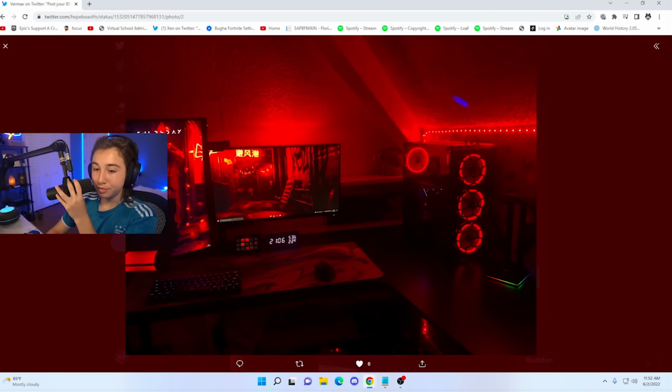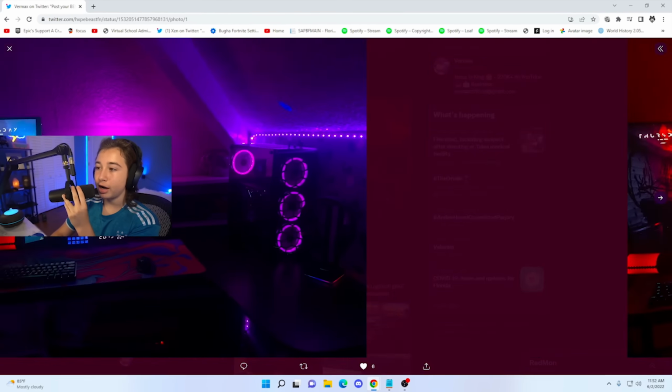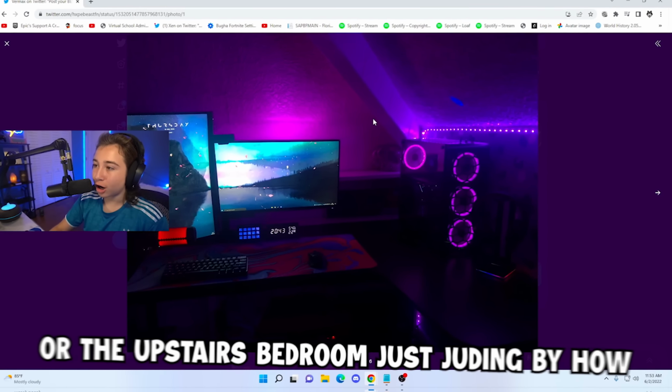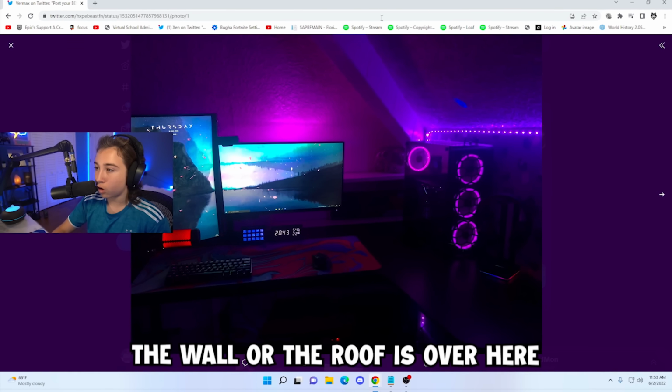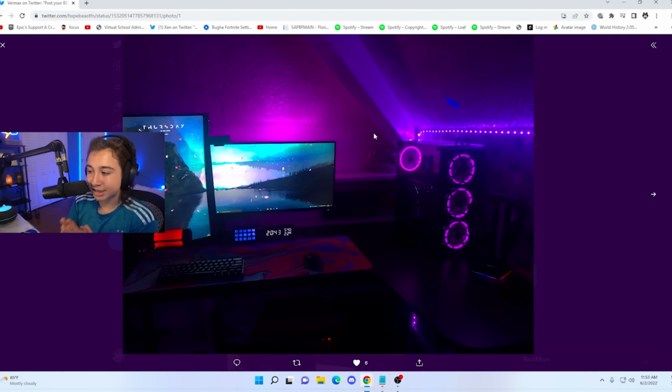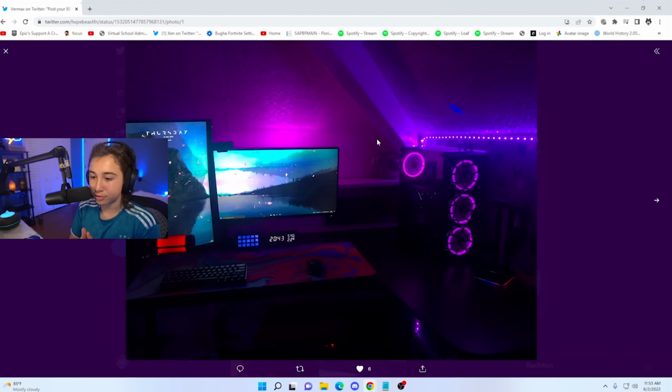I can't lie. Dude, this setup literally looks like it has such good vibes. I don't know, just the RGB and everything around it, and it looks like he's in the attic or something, or the upstairs bedroom, just judging by how the wall or the roof is over here. This guy just is in Champions League. He literally has exactly 7.5k arena points. I really like the taste this guy has when it comes to his setup. It's just really nice, and the RGB and everything is just almost perfect.